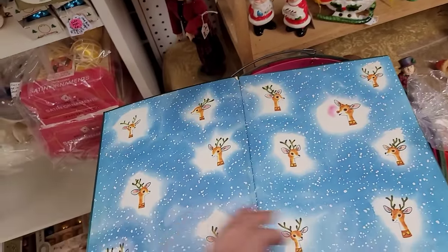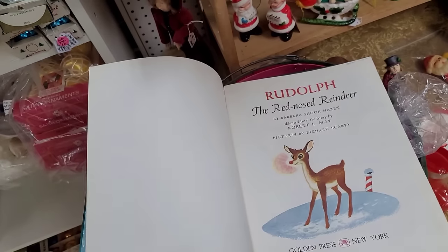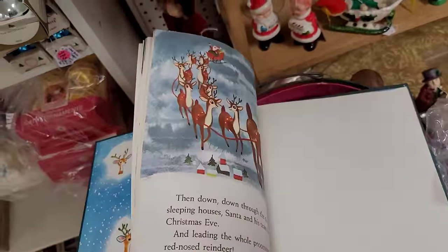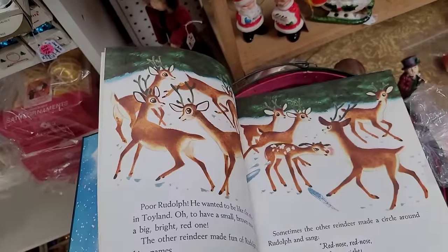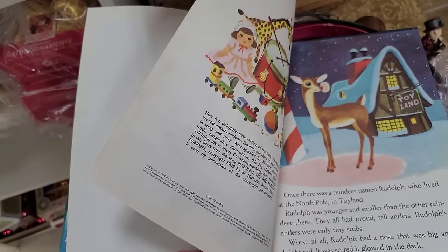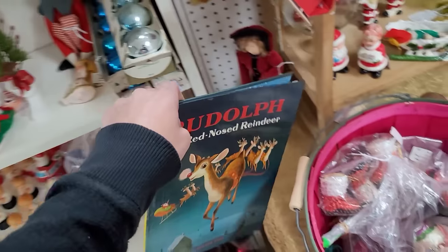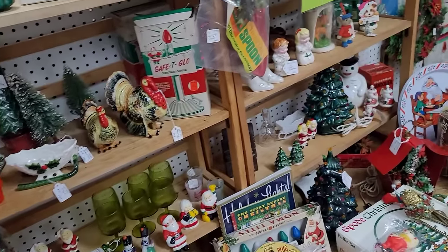It's good old Rudolph here. Look at that. $8.95. We're just checking the condition. '64 edition. Copyrighted 1958. So cool, but I'm gonna pass on that one. If it was a first edition, we would have snatched it up.